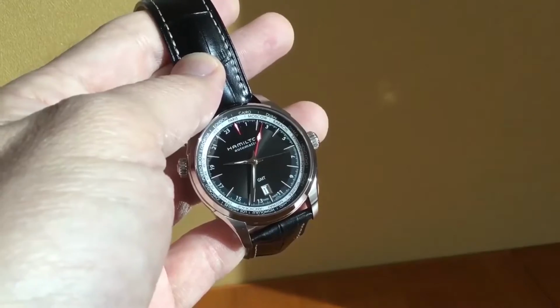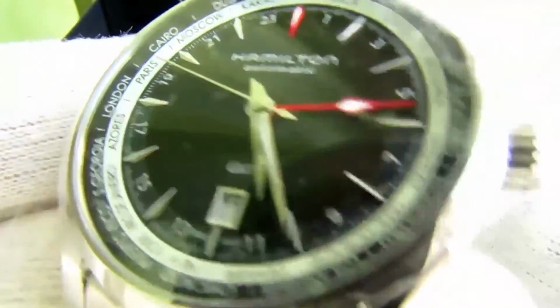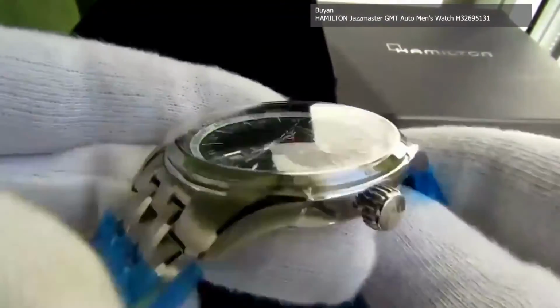Coming in at number 3, the case. The casing is precisely sized. The hard-working dial has enough area to perform its job of informing you what time it's in, say Anchorage, but it's also small enough to slip smoothly under a dress cuff.